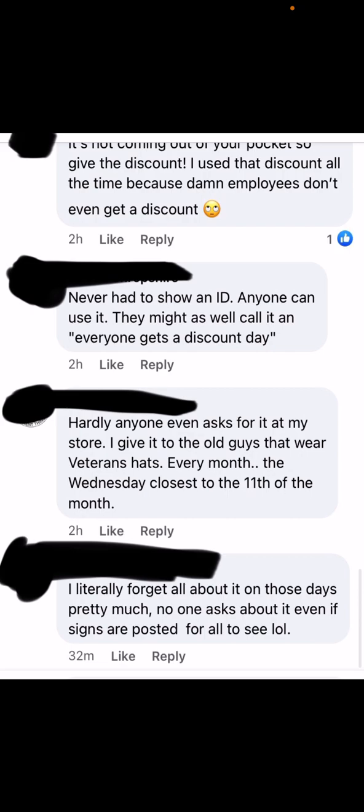Hardly anyone even asks for it at my store. I give it to the old guys that wear veteran hats every month. Every month? The Wednesday closest to the 11th of the month. I literally forget all about it on those days, pretty much. No one asks about it. Even signs are posted for all to see. LOL. I used to see the signs.